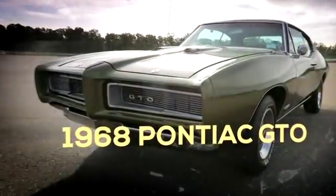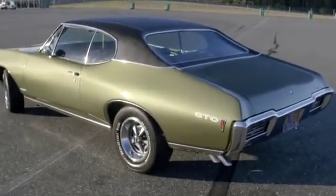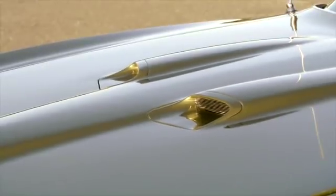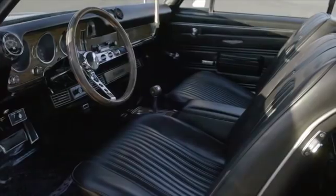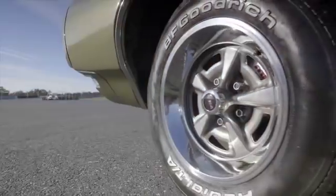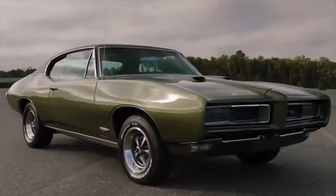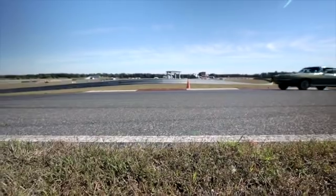The Pontiac GTO, the original muscle car. John's edition came out in 1968 and was the debut of a second-generation design. It featured a new, slicker look with optional features like hidden headlights and a dual gate shifter, allowing you to easily switch between manual and automatic shifting. John's GTO has only had a few minor modifications since he bought it almost 50 years ago, and it's been certified original by the Pontiac Historical Society.